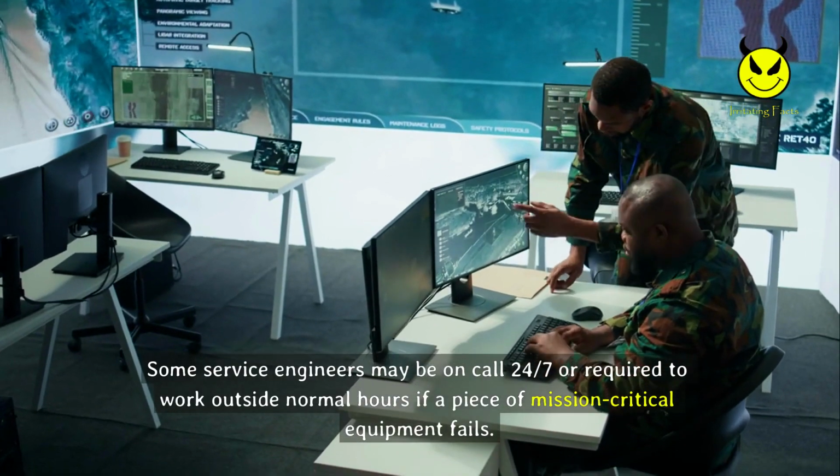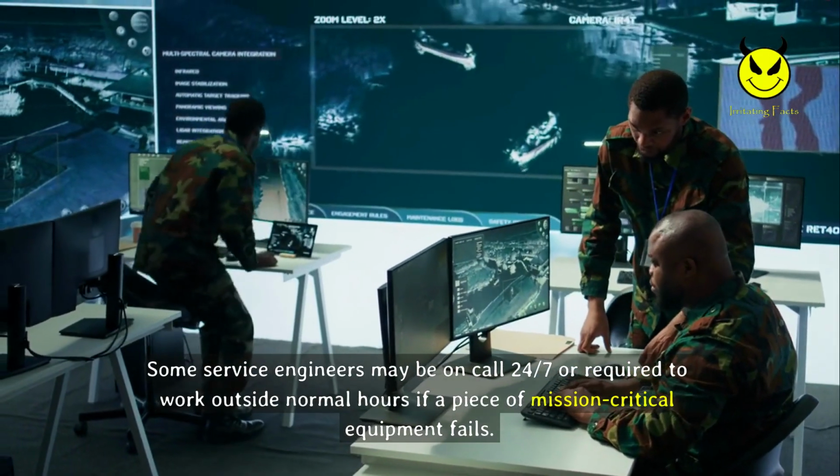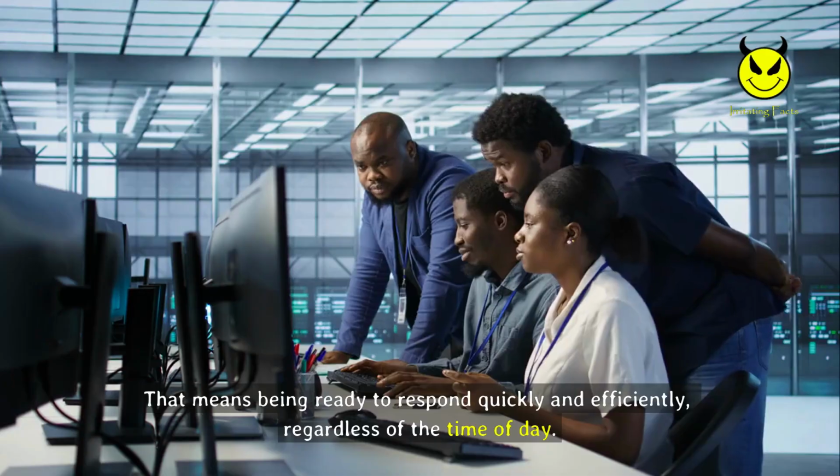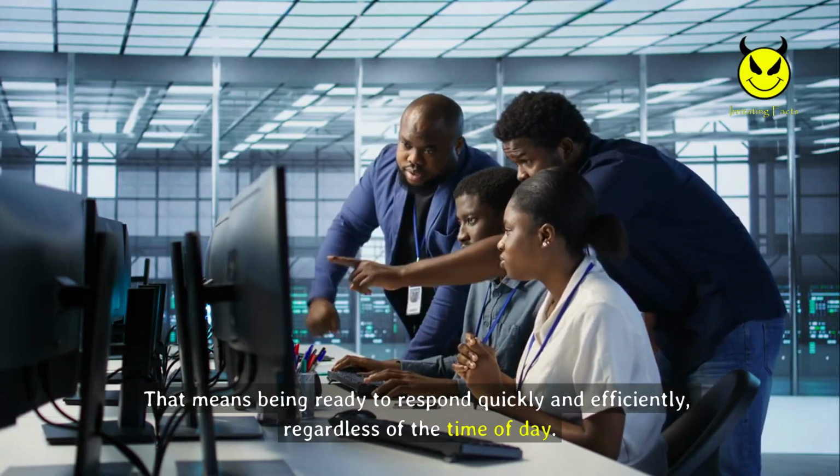Some service engineers may be on call 24/7 or required to work outside normal hours if a piece of mission-critical equipment fails. That means being ready to respond quickly and efficiently, regardless of the time of day.